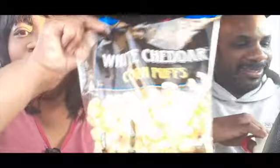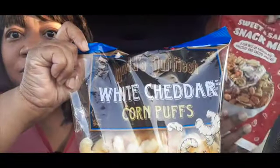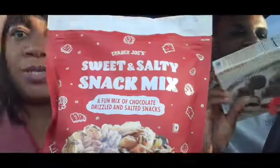Okay, greetings, guys. We are back in the car. We're at Trader Joe's and we got some treats. So we're gonna be trying some things. What do we have? Nuts. So we got some white cheddar corn puffs. These are really good. Sweet and salty mix.